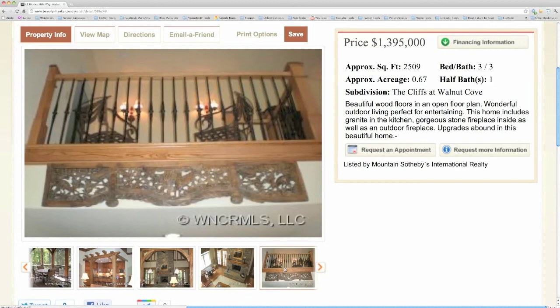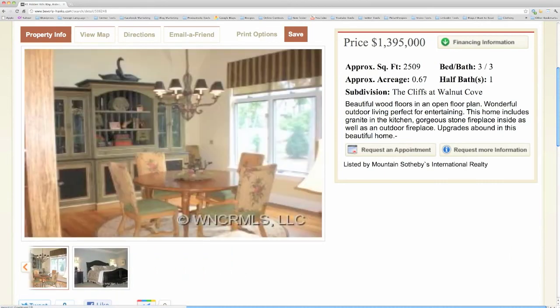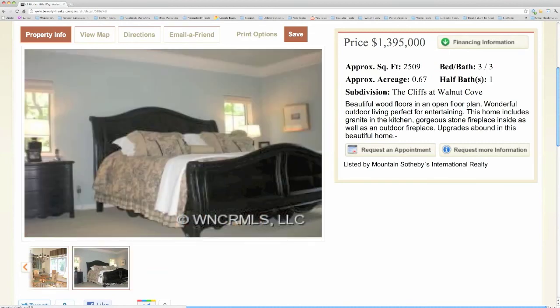And they did a great job using wrought iron and wood, instead of those spindly little wood banisters that aren't very in keeping with a house like this. I love the wrought iron and wood. And dining room and a bedroom.